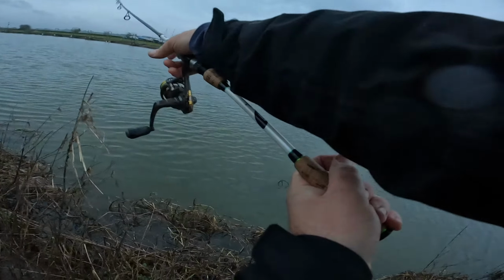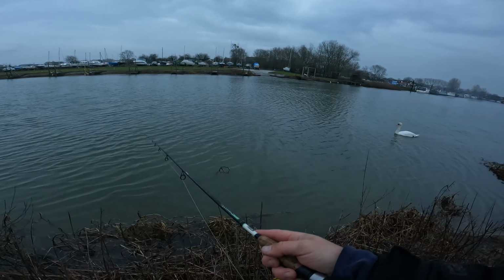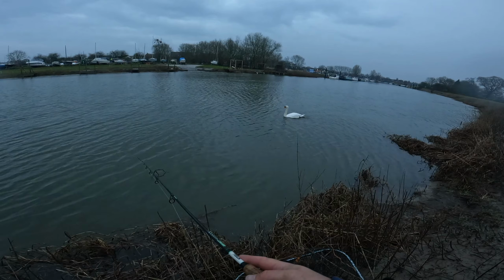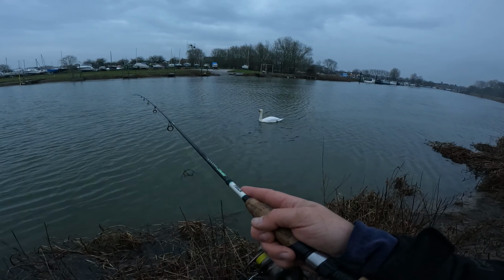Let's try, get out of here, Swan. I'm busy catching perch. Sling your hook. Let this one hit the bottom. I am sinking and sliding in this mud, something awful. See if we can get one of these little evening zander as well.